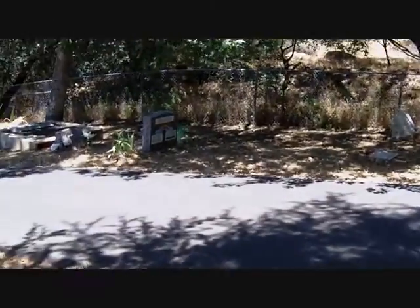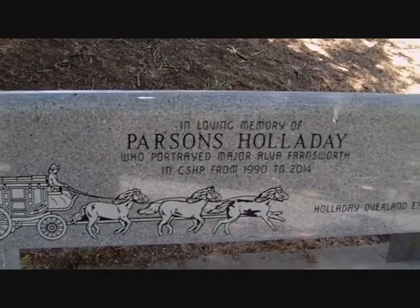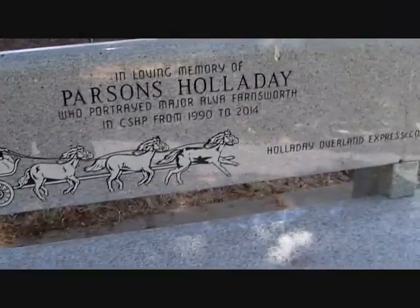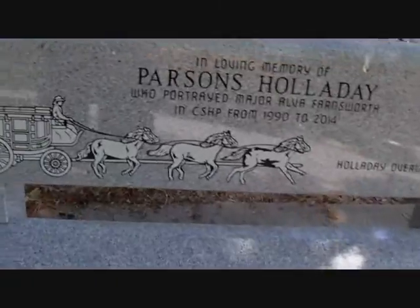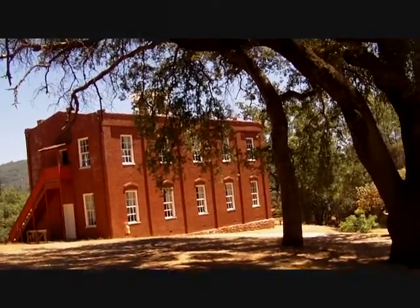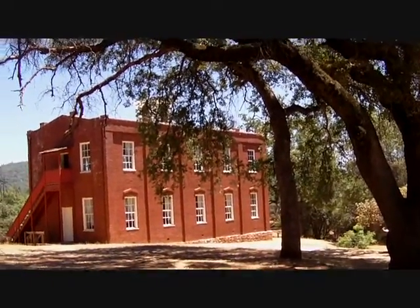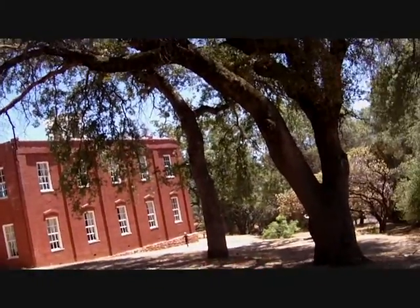Well, there's some pretty ones over there. Got rainbows. And this one here is in loving memory of Parsons Holliday, who portrayed Major Alpha Farnsworth in Columbia State Historic Park from 1990 to 2014, Holiday Overland Express. Okay, that's the Columbia Schoolhouse. You can actually go over there into it. You can see there's a little kid over there, but I don't feel like walking over there. It's kind of a steep hill. But yeah, that was the schoolhouse for the kids here in Columbia. Not very big, but that was it.